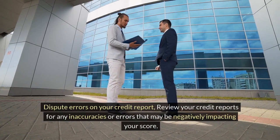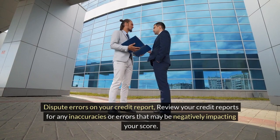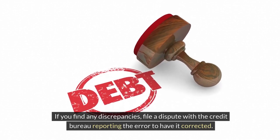Dispute errors on your credit report. Review your credit reports for any inaccuracies or errors that may be negatively impacting your score. If you find any discrepancies, file a dispute with the credit bureau reporting the error to have it corrected.